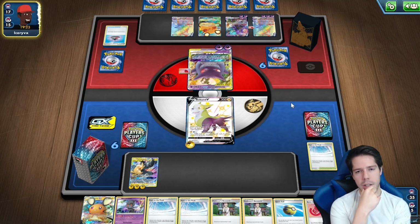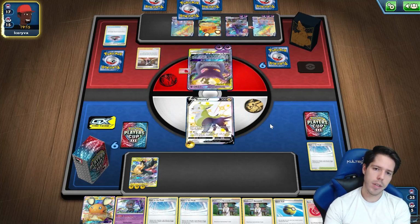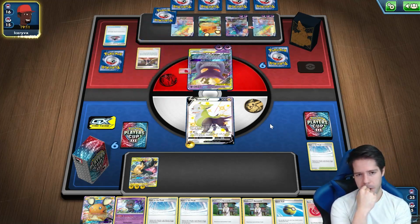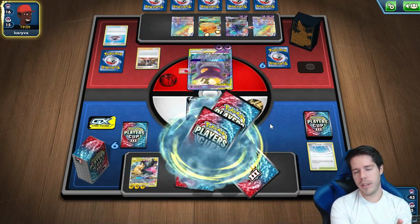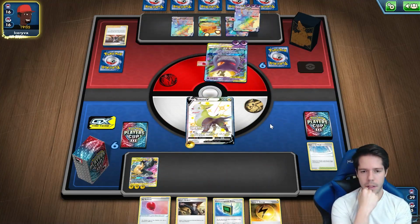There's the 7th energy, which is definitely scary. Oh, but they choose to Marnie instead, okay. I mean, that's fair. It's less risky, because if they Poltergeist it, yeah. It's fair. It's definitely fair.